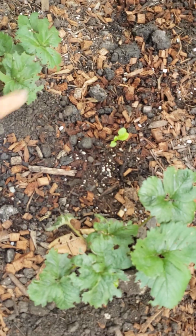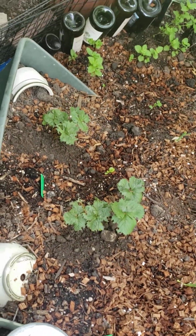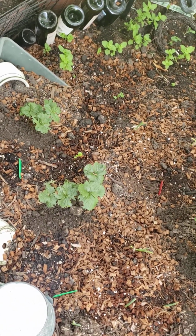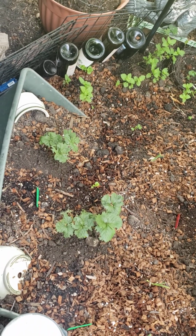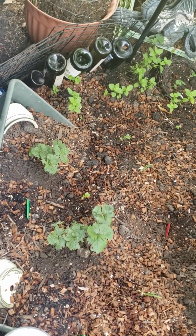As you can see, we're still having issues with slugs and roly-polies in here because it gets pretty damp. I tend to overwater with not enough sun back here. So yeah, Berry Basket pink strawberries, not living up to whatever my other ones were, but again, it's probably my fault.